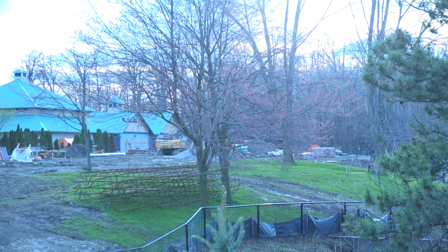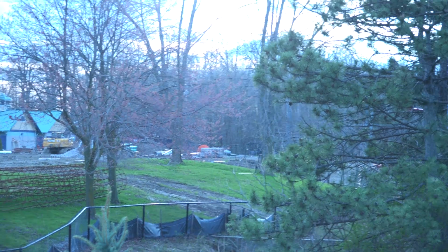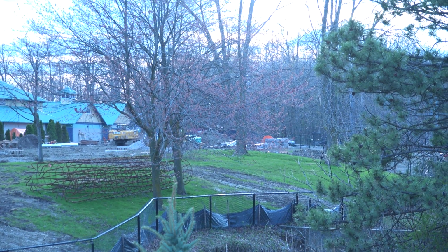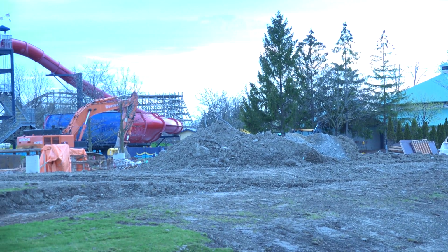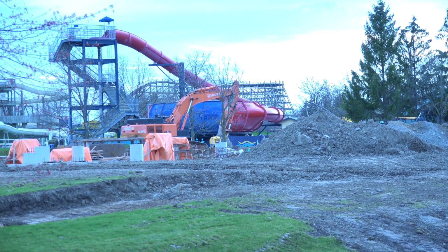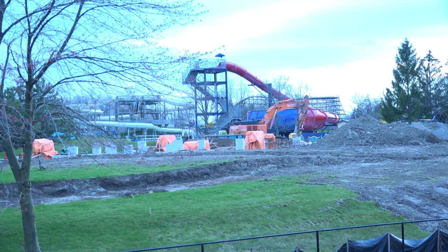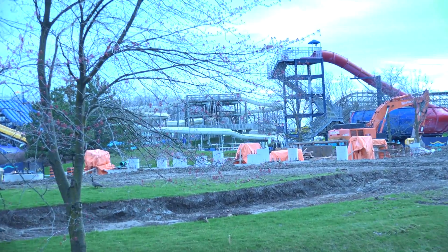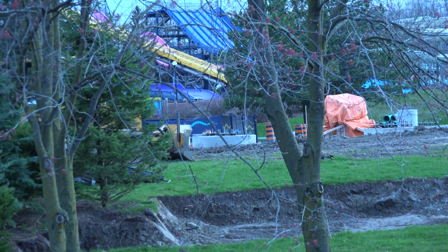I think here, those rebar cages are still there, which means that they still have more footers to put in. And I don't know if they're planning on doing that this weekend or what, but Splashworks is opening fairly soon, and they've got a lot of dirt torn up and no fences in place and footers galore.